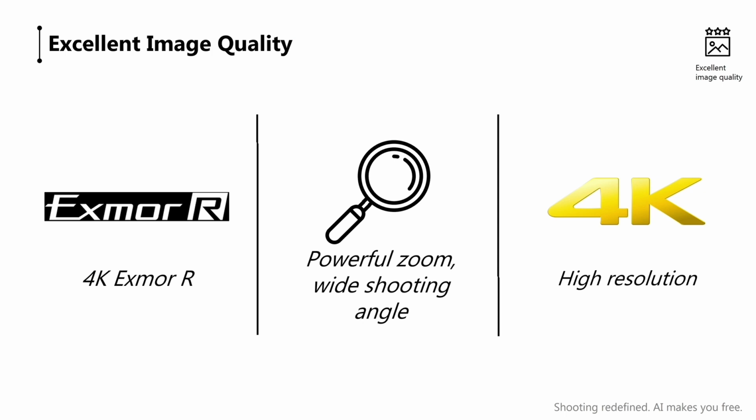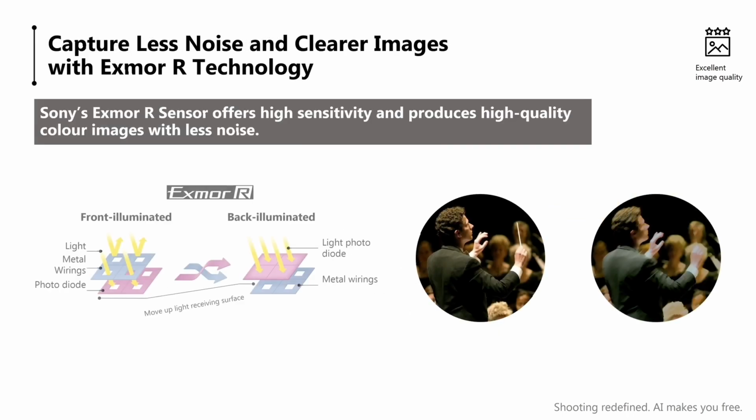Thanks, Chrissy. Appreciate the demo. Some of the other camera features, right? So we've covered what the auto framing is and what it can do, but let's talk about some of the other features that really make this camera stand out. We're going to talk about the excellent image quality, the zoom. Also, I've already mentioned it's 4K 30p out of the box.